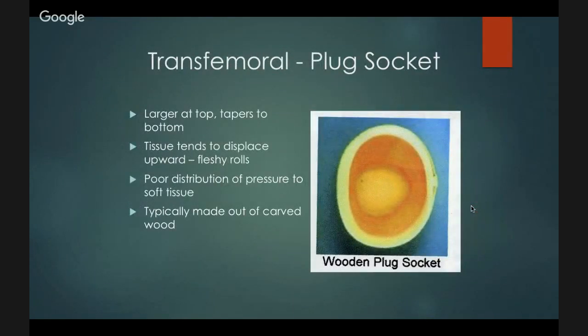So that's transtibial sockets. Moving on to the transfemoral. Again, the plug socket, same thing as a transtibial. And here's an actual picture of this wood plug socket. It just looks like a hole. Pushing into this tends to displace your tissue forward or upwards. A big problem was getting what's called an adductor roll, a pinching of the soft tissue in the inner thigh, which can be quite uncomfortable. Really just as bad for transfemorals as it is for transtibials. And only really in developing nations, hopefully. And hopefully not even there.